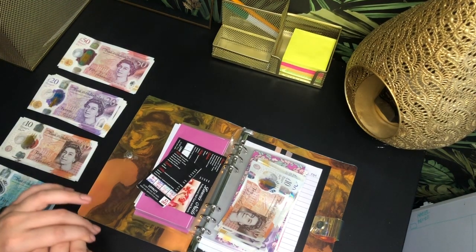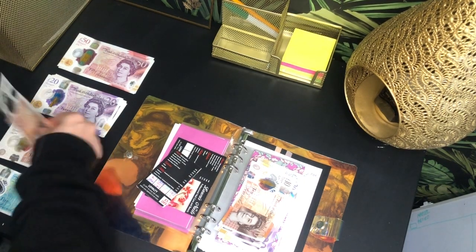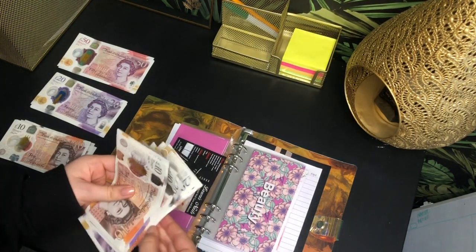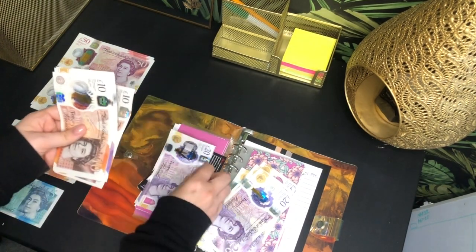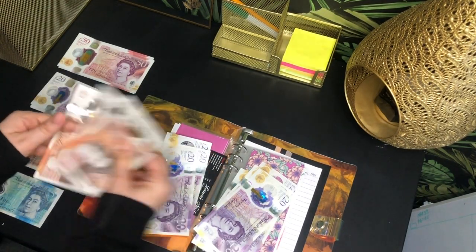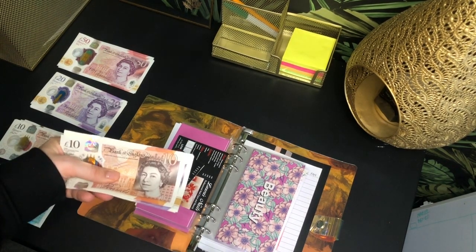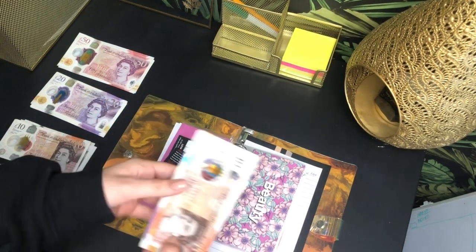Then I'm putting 80 in. I'm doing that in 3 20s and 2 10s. So let's get the 10s. 10, 20, 40, 60, 80. So now we have 20, 40, 60, 80, 100, 20, 40, 60, 80, 210. So 210 now is in my beauty, which is pretty amazing. But that's worked out pretty well because I'm going on holiday soon, so I'll be definitely getting my nails and my feet done if I go.